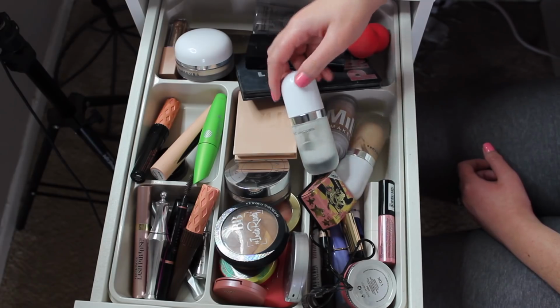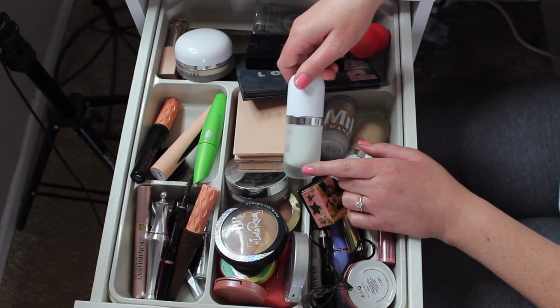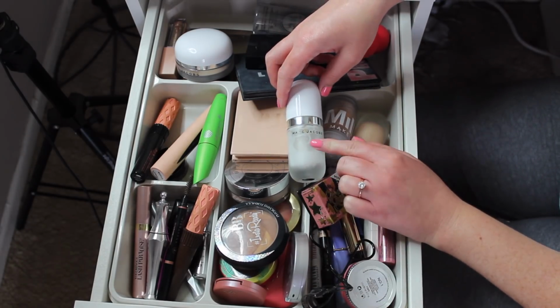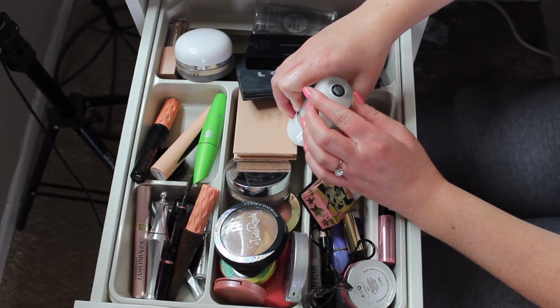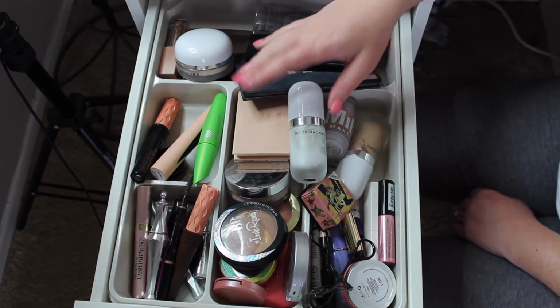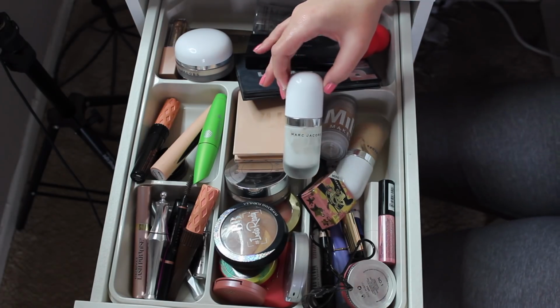My primer I've been using, and as you can see, I've used up quite a bit of it, so I'm just going to keep using it till it's gone so I can use up some other ones. And then I will repurchase this one probably closer to the wedding because I might wear this on my wedding day. This is the Marc Jacobs Invisible Undercover Perfecting Coconut Primer. I love this stuff. It is so moisturizing, but dries down a little bit tacky so your makeup adheres to it really nicely, and I just love it.